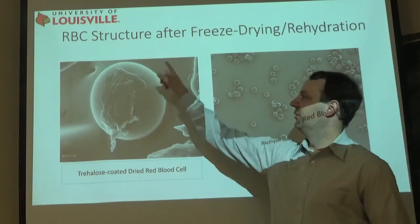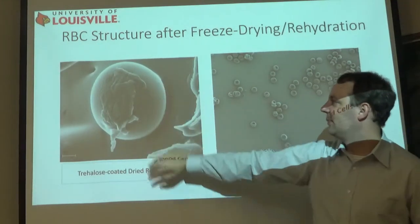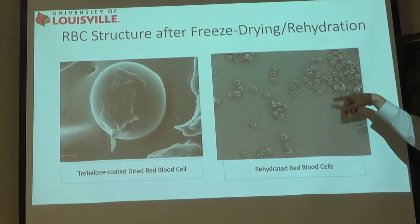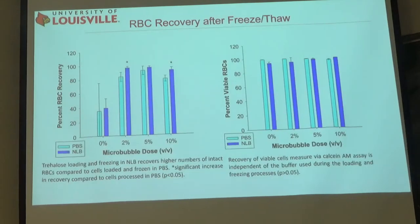This is a picture of one of the red blood cells before we rehydrated it. You can see the trehalose actually on top there. We've got some clumps of trehalose, but also basically coating the cell. And then after you rehydrate it, they go back to looking like normal red blood cells, from what we've seen so far.